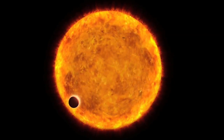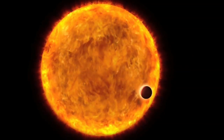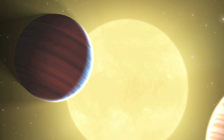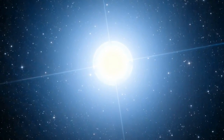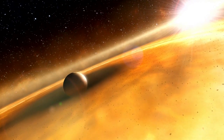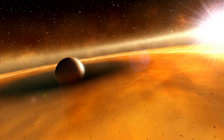For planets that pass directly in front of their stars, WEBB will search for chemical fingerprints, identifying atmospheric gases like water vapor, carbon dioxide, and methane that absorb specific wavelengths of the star's light. WEBB will also study the dusty disks where new planets form to reveal how the chemical compositions of younger and older disks change with time, and identifying how these changes are reflected in the planets we find.